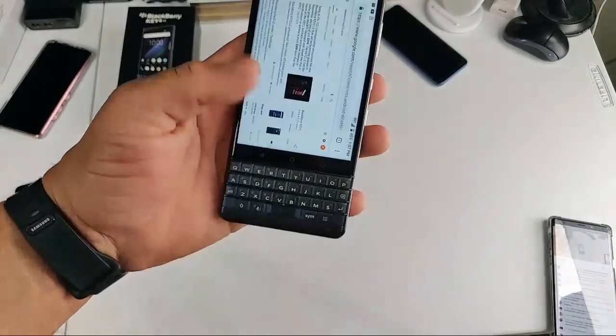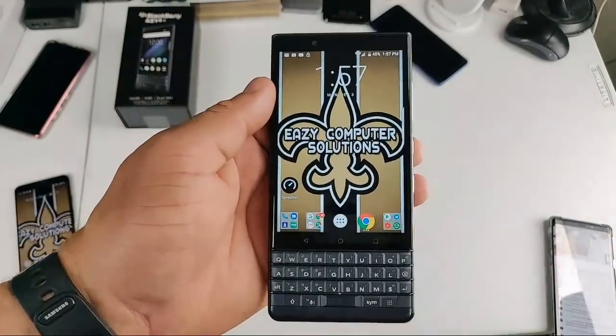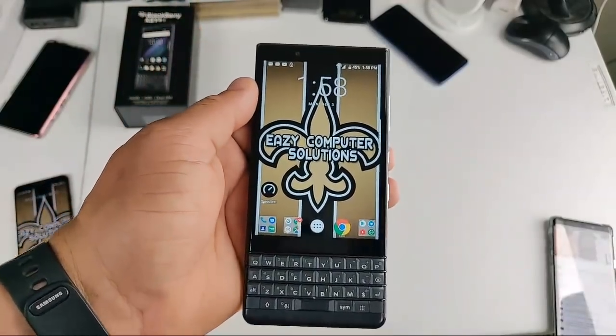So you're looking at about $450 for this phone, man, and you're looking at $650 for the regular Key2. So that's the deal there.